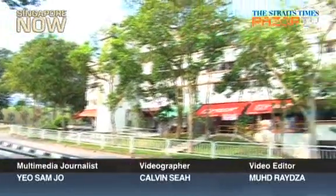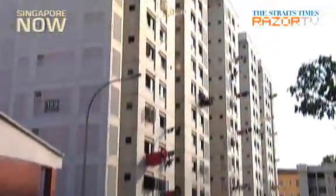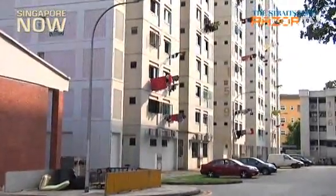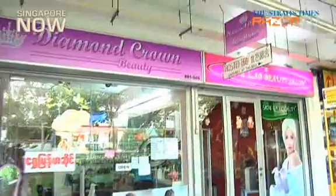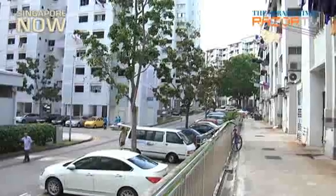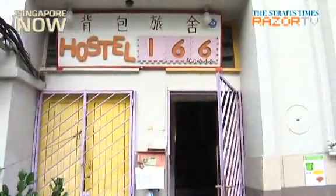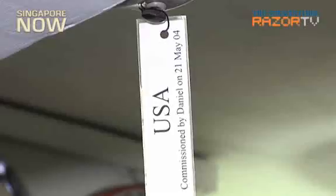Woodlands Street 13. Not exactly a tourist destination, but this quiet neighborhood has seen its fair share of travelers since the very first HDB hostel opened its doors in 2004. Hostel 166 is not just out in the boondocks. Locating it can be a challenge as you can only enter from a small entrance facing a parking lot. But don't be deceived by its unassuming facade. More than 70% of its 13 beds are occupied all year round by visitors from countries like Malaysia and America.